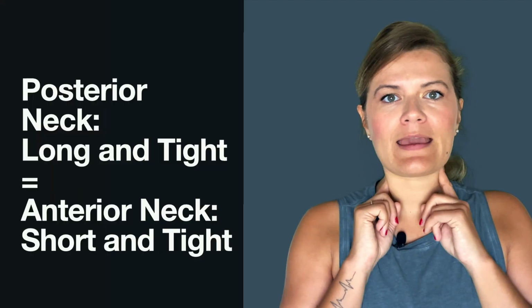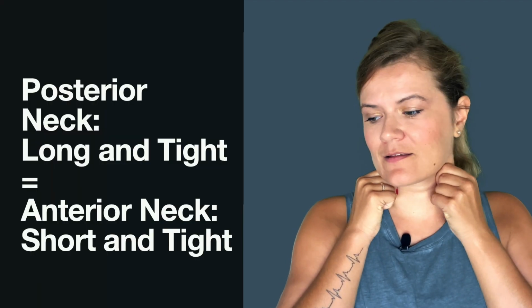Okay, to summarize what I just said, we would expect in our range of motion assessment to have limited range of motion in the lumbar spine, limited range of motion in the right hip, and limited range of motion in the anterior neck, so in the anterior scalenes and sternocleidomastoid.